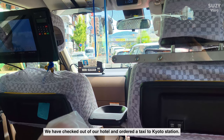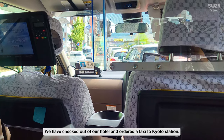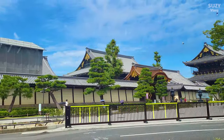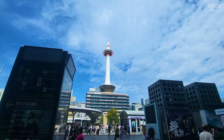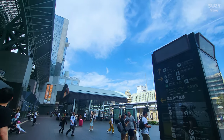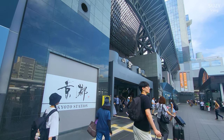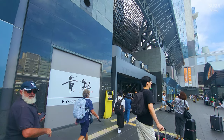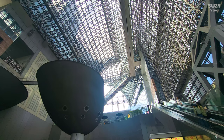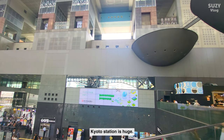Morning! We have checked out of our hotel and ordered a taxi to Kyoto Station. Wow, Kyoto Station is huge!